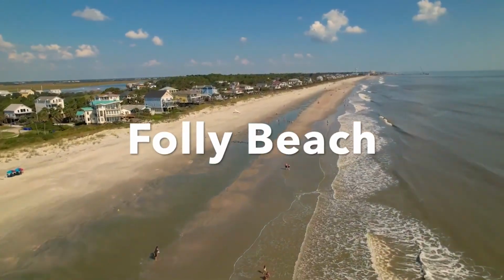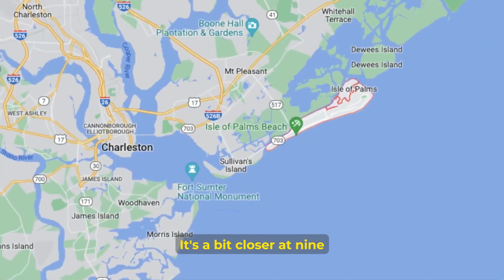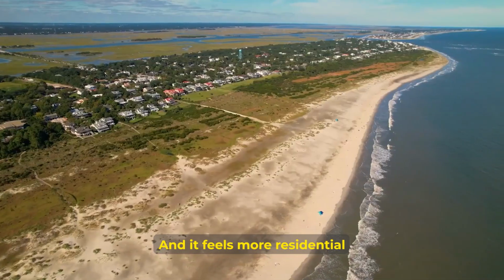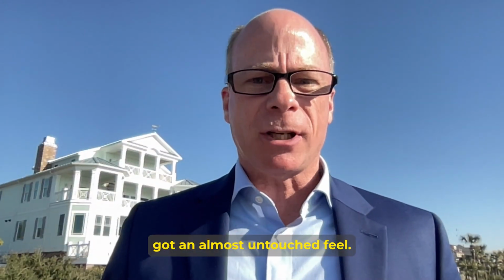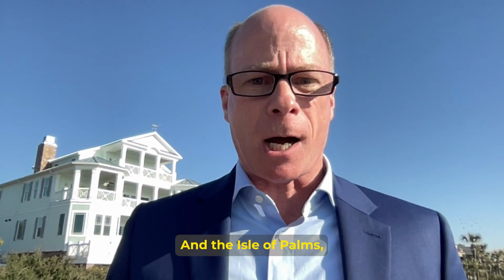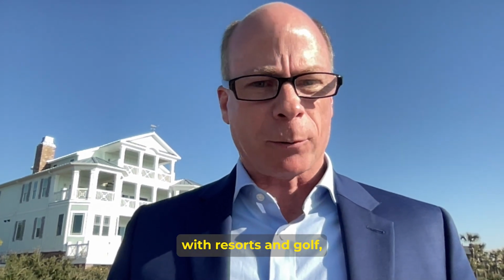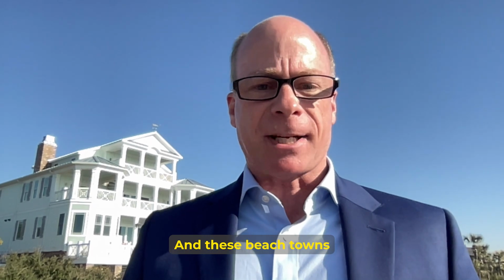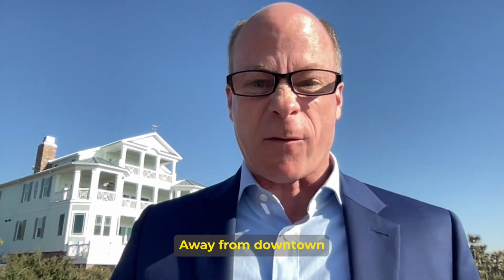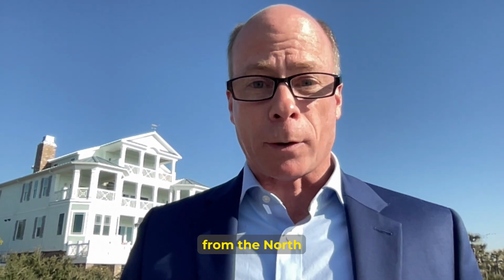You have Folly Beach offering killer views and fishing spots. You have Sullivan's Island, which is a bit closer at 9 miles from downtown, and it feels more residential, with wide, uncrowded sand beaches, and it's got an almost untouched feel. And the Isle of Palms, which is about 12 miles away, leans to the upscale side with resorts and golf, but still keeps a pristine coastal vibe. These beach towns are all close enough, but far enough away from downtown Charleston. And Charleston is located about 100 miles from the Georgia state line and about 130 miles from the North Carolina state line.